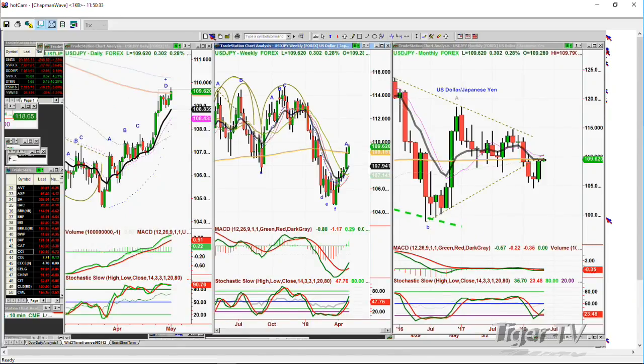USD/JPY, the yen, 109.68, very sharp move up. Also in a leg E, just like the dollar, they're in unison, but only a single leg A to the upside in the weekly chart. Wow, we've covered a lot. I'll be back. A whole bunch of emails still to go through.